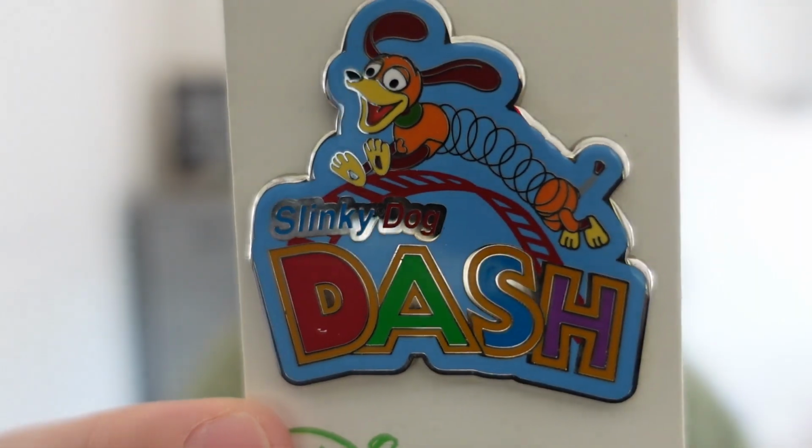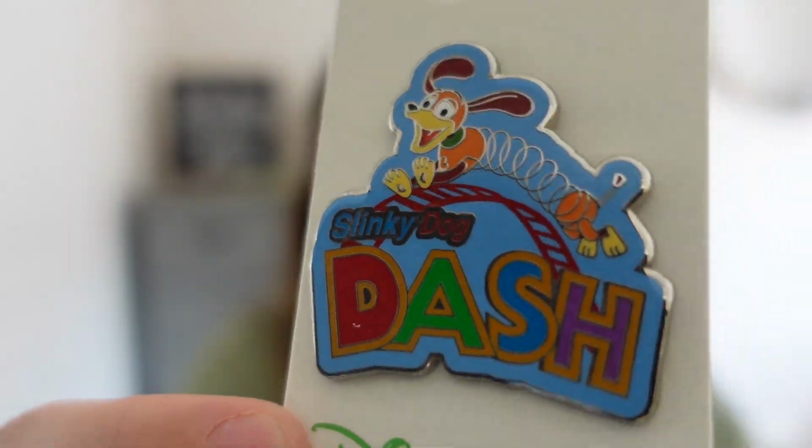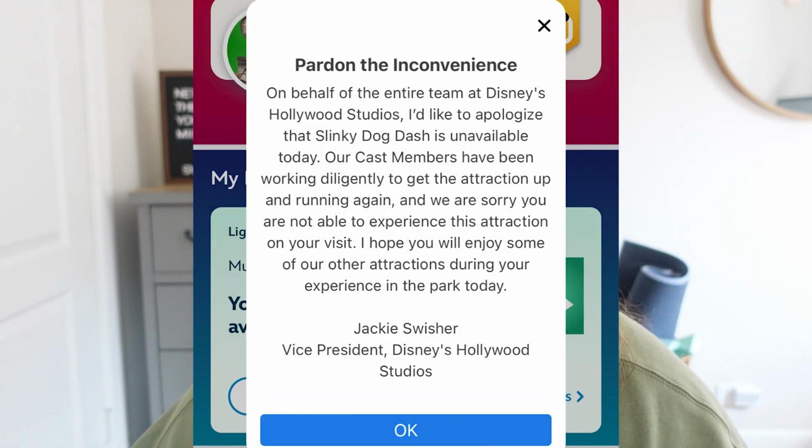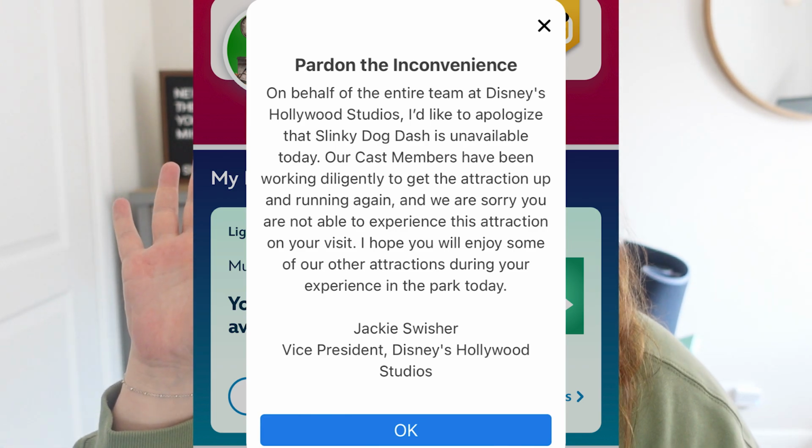The next ride pin that I got is Slinky Dog Dash. So again, I collect all the rides. Now I will say this trip, Slinky Dog was down the entire time we were in Hollywood Studios, to the point that they actually popped up like a sorry message on the Disney World app, which I can pop up here. So we did not get to ride it this trip.